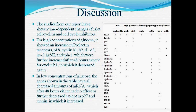In low concentrations of glucose, the genes shown in the table have all decreased amounts of mRNA, which after 48 hours either had no effect or further decreased except in P27 and menin, in which it increased. These findings also suggest that the prolactin induction of cell cyclins came after the downregulation of cell cycle inhibitors.